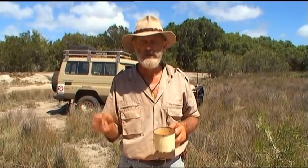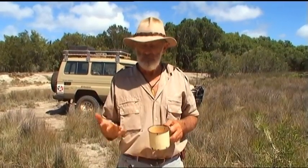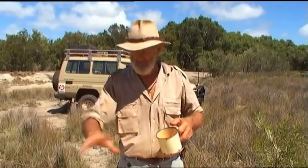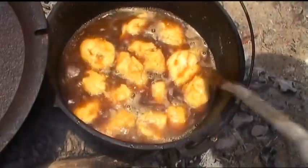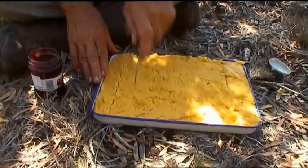This week we're going to do some desserts because I notice out in the bush people yearn for something sweet. So I'm going to do the old-fashioned boiled pudding in the camp oven. We're going to do golden syrup dumplings, and they're my favourite. And we're going to do a sweet polenta.